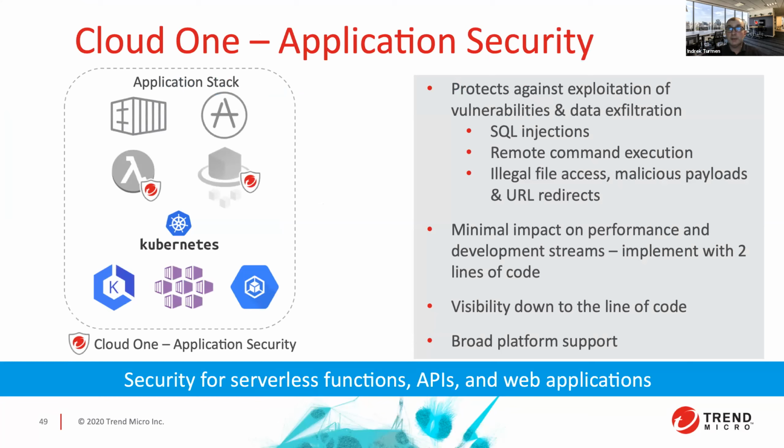What it does, it protects against exploitation of vulnerabilities. We can block SQL injections, remote command executions, illegal file access, malicious payloads, and so on and so forth. And we also give you visibility down to the line of code. If you have some vulnerability inside your application, we can pinpoint what the problem is. It has minimal impact to the performance. Basically, it's 2 lines of code, and the languages we support are Java, Node.js, PHP, Python, Ruby on Rails, .NET. Of course, you need to check the versions, but I think that we are good with the new versions all the time.